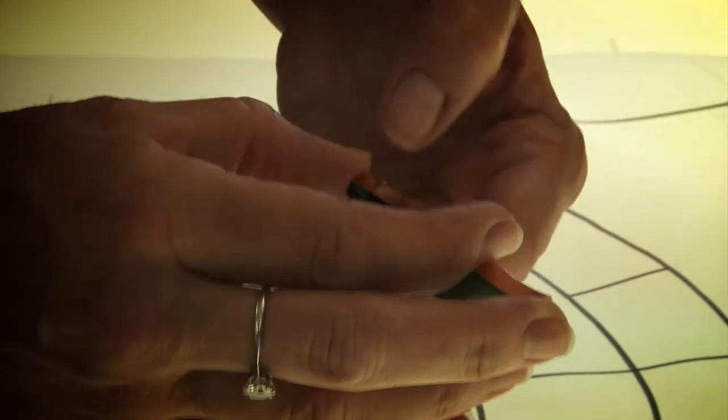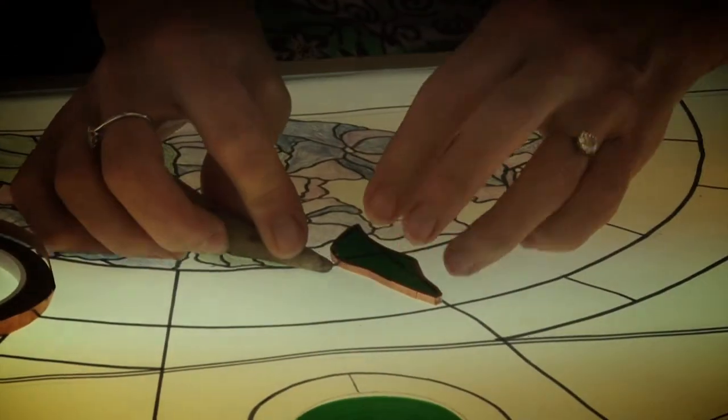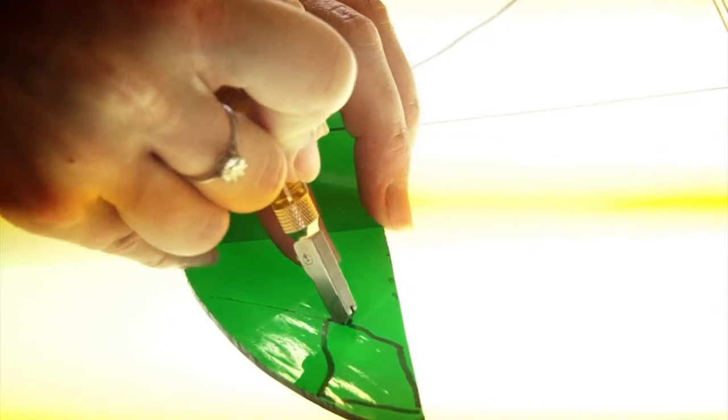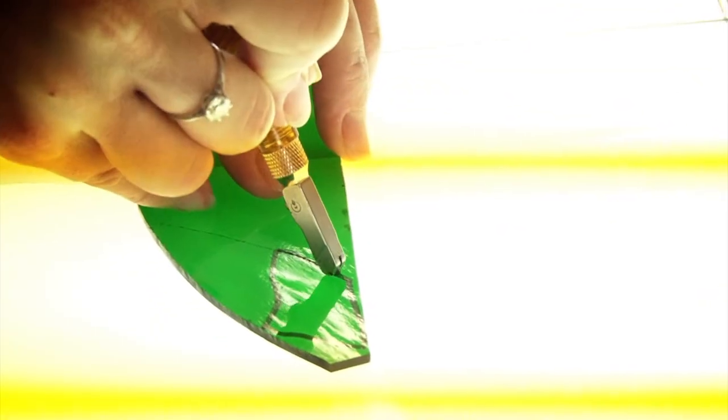I'm a glass artist, and I'm going to be doing a panel which is going to be cut glass, copper foil and leaded work. I think the brief was to be about the built environment and Ayr.